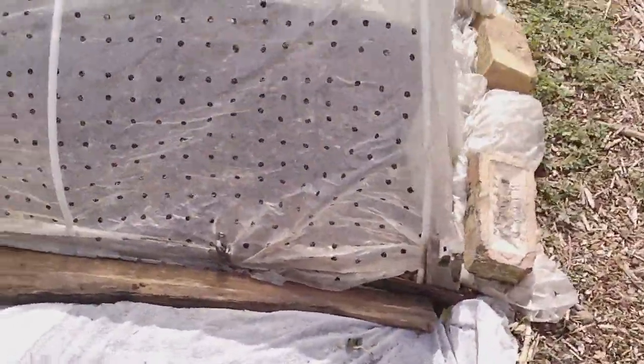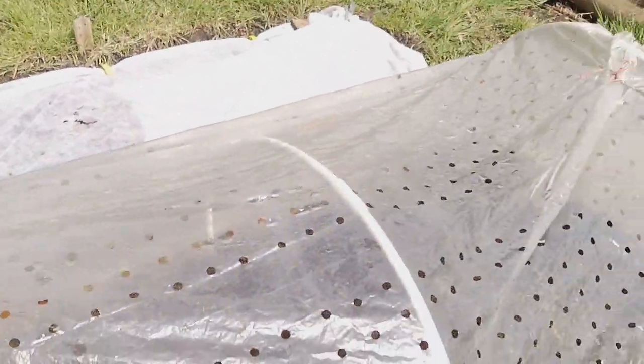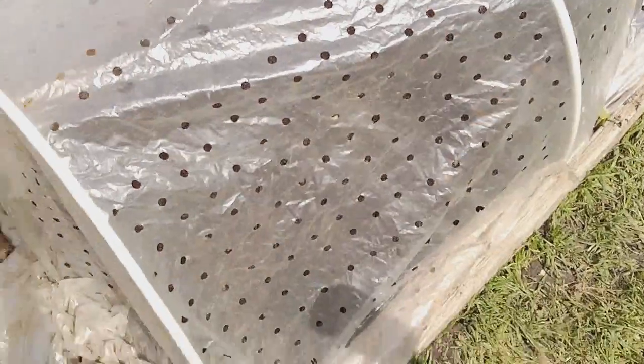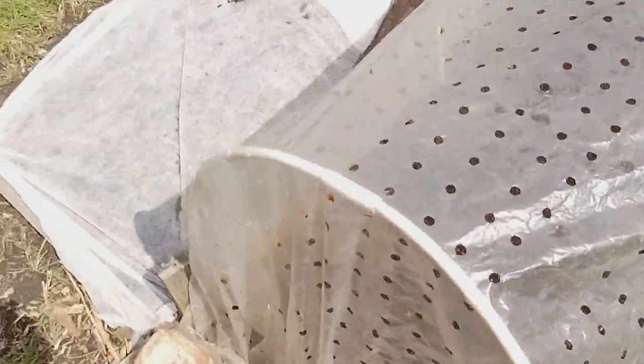Yesterday I put in carrots in here. Now I covered the carrots, which is unusual, but we're expecting a lot of rain and we're expecting a lot of cold to come. And I'll decide what's in here in a minute. I covered it under the net.